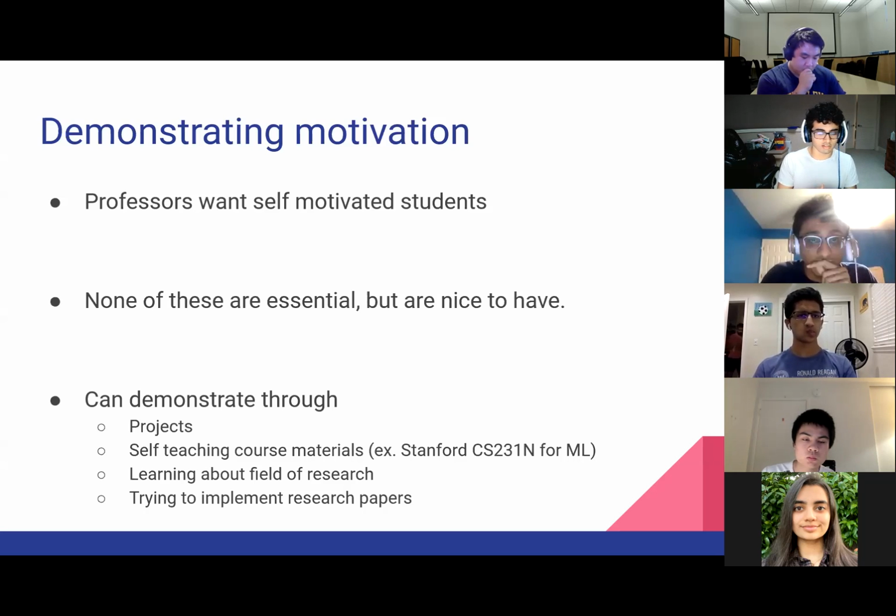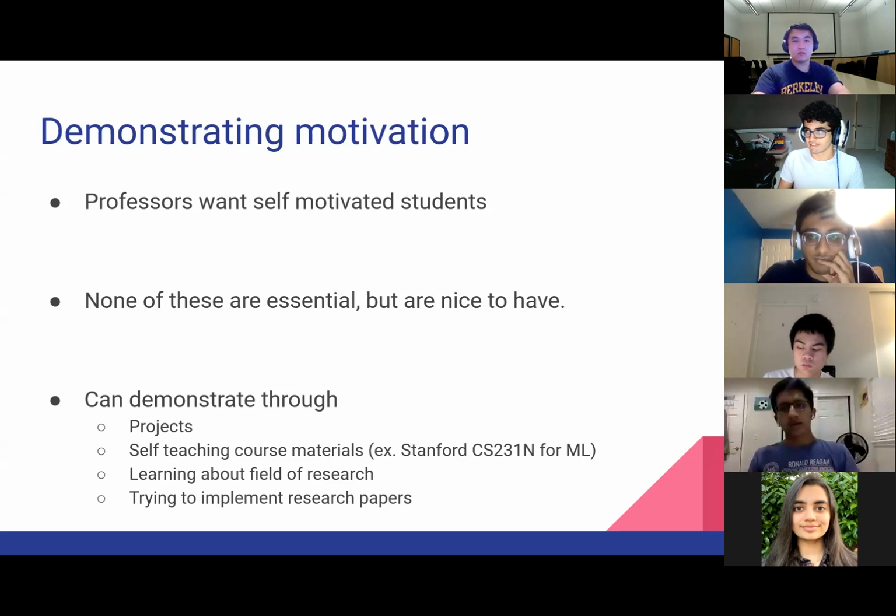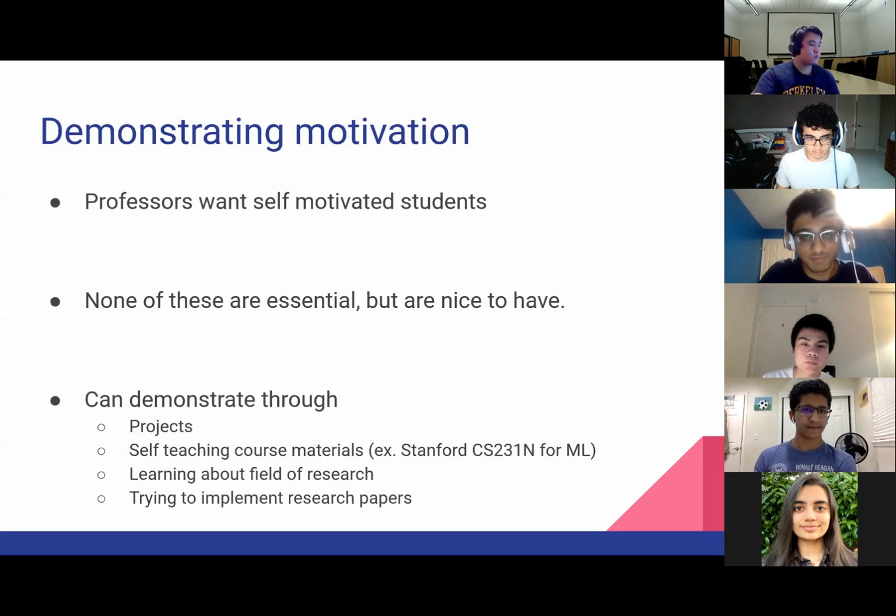We have a list here: projects, for example, projects that you can host on GitHub, and self-teaching course materials. So for example, if you're interested in ML research, CS231N, which is a course at Stanford, is a great primer to take that will introduce you to many of the foundational principles.